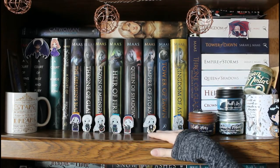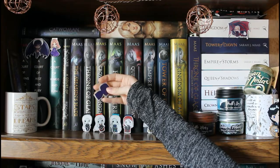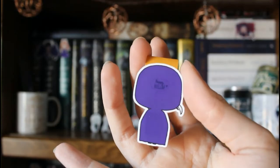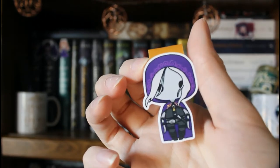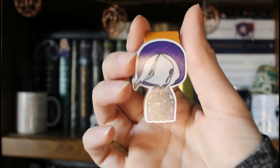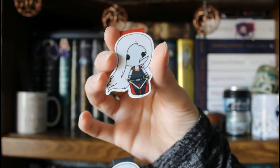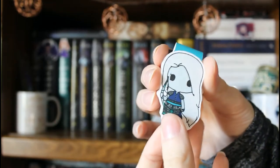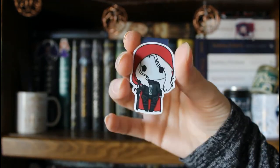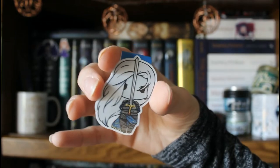First up, we have these cute little bookmarks that I got from Happy Hello, that represent each of the covers. This one. Got that one. And then finally that one.